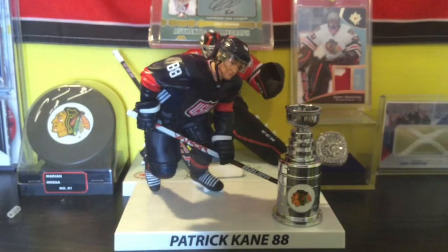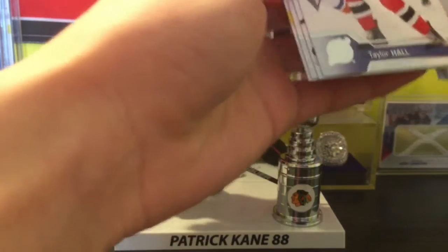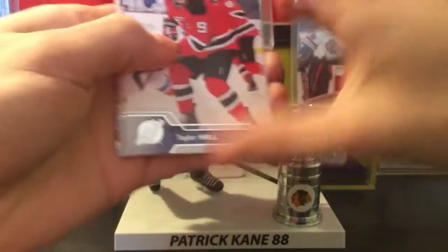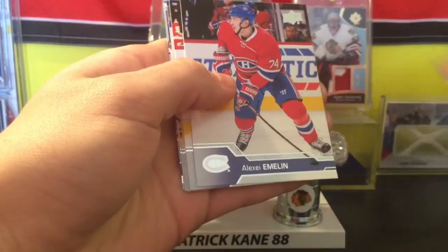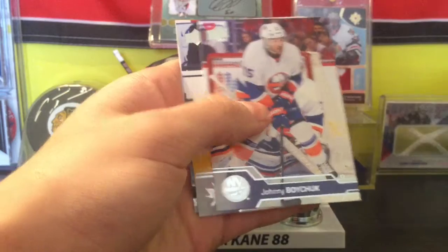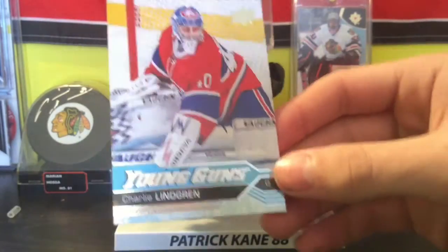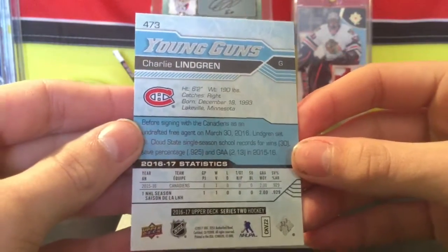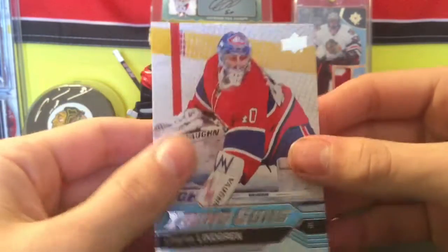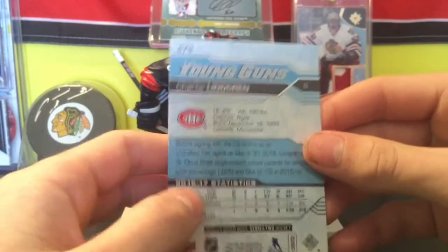The packs are interesting, really much. Have a Young Guns, Taylor Hall, Brian Gionta, Alexei Emelin, Max Domi, Charlie Coyle, Johnny Boychuk, Matt Nieto. Oh, Charlie Lindgren, Young Guns. Not bad at all. For the Montreal Canadiens, not a double. I don't have it. So, it's mine.